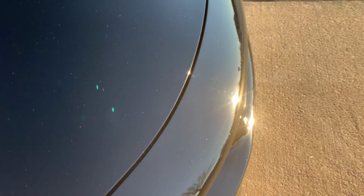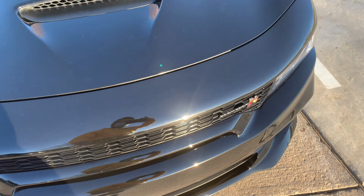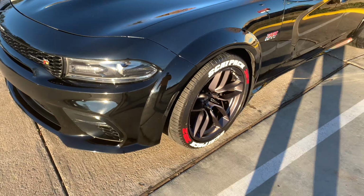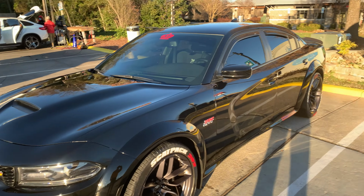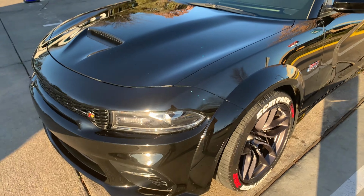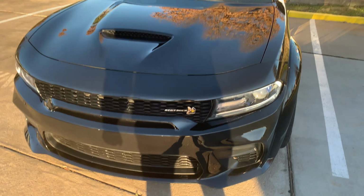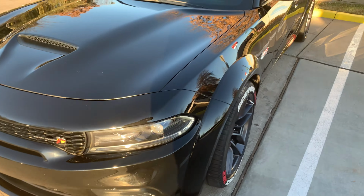Look at it in the sun. Nothing. That looks good. That looks real good. It's been your boy Knockout 360, man. Just got the car polished, waxed, detailed, two-step polish, the whole nine.